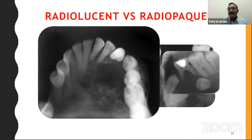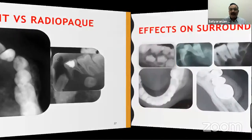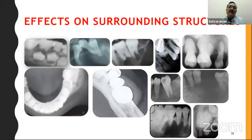Now, from an oral radiologist's point of view, these are more interesting. In common day-to-day dental practice, we generally see impacted teeth, periapical radiolucencies and rarefied areas. And so what effects do these have on the surrounding structures?